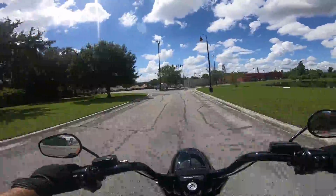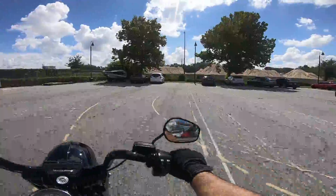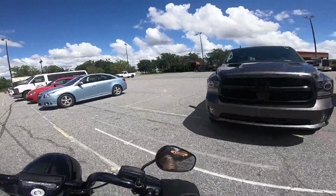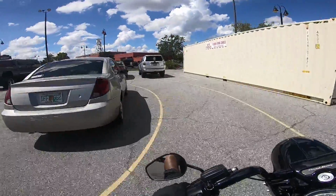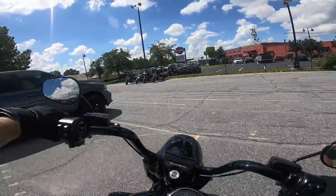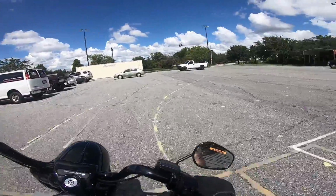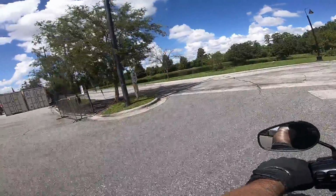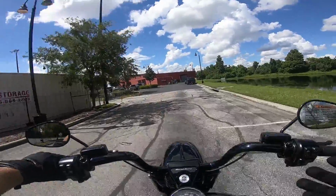I'm actually really surprised at how maneuverable this thing feels. Damn, car is messing up my course. Yeah, it feels very nice. I'm actually really surprised at how nice it feels, kind of throwing this thing around. Granted, I don't want to throw it too far because I don't want to scrape it, being a new bike and all.